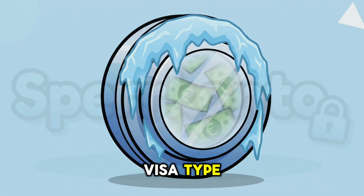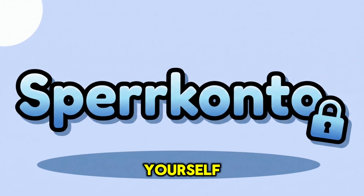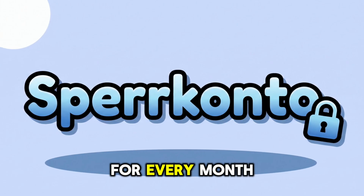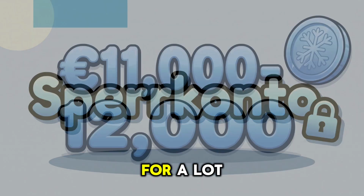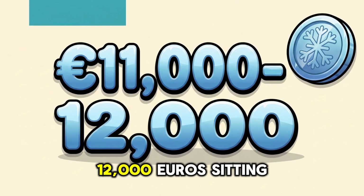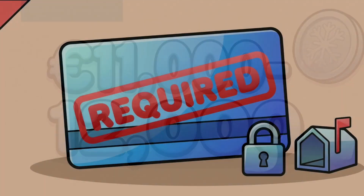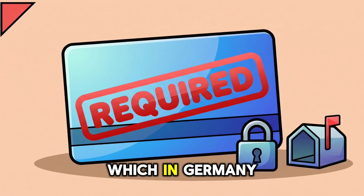Depending on your visa type, you may also need to prove you can support yourself, which means opening a blocked account and depositing close to 1,000 euros for every month you're not yet employed here. For a lot of people, that's 11 or 12,000 euros, sitting frozen in a bank account before you've even booked a flight.